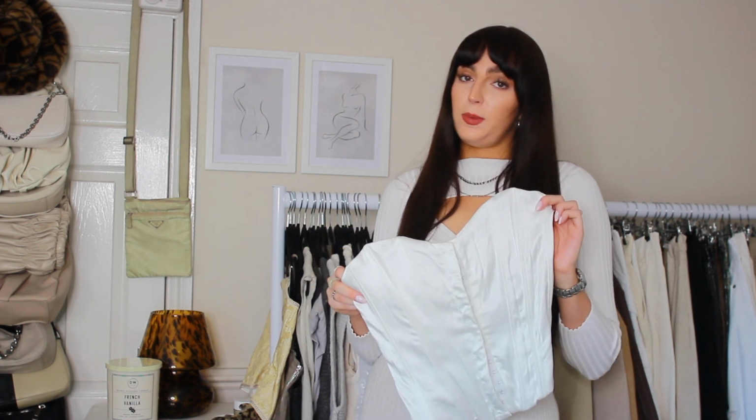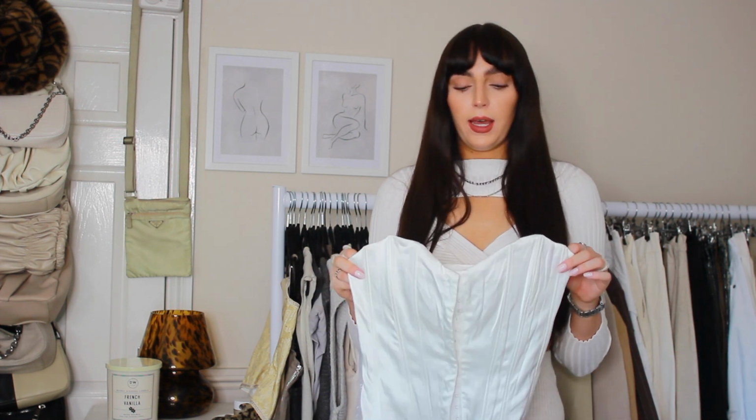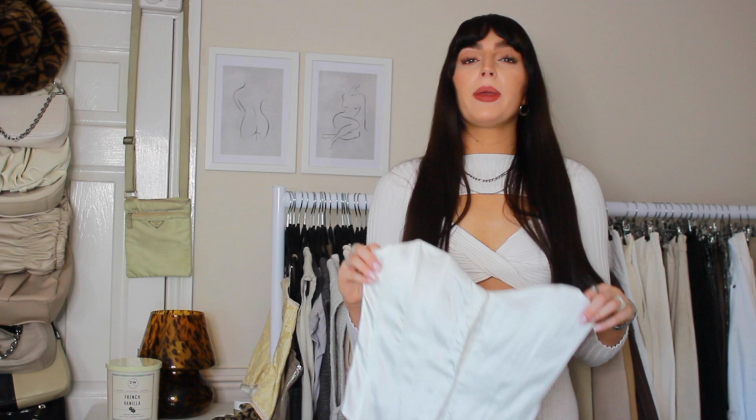Yeah, I got this one in a medium. If I remember rightly, it fits me quite well. I maybe could have done with a small. By the way, I am a 10 to 12 and I am 6'1", just for sizing reference. Yeah, let me know what you think of this one.